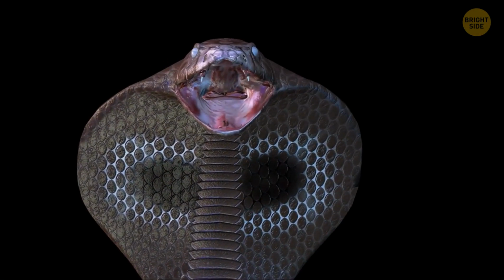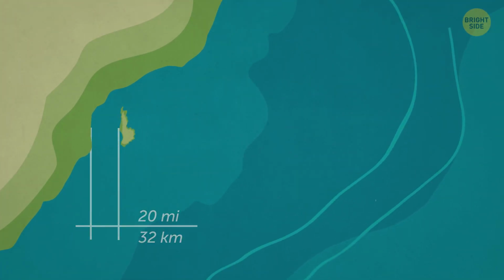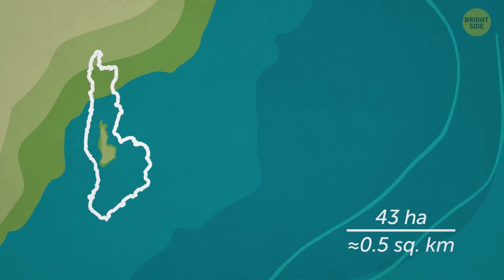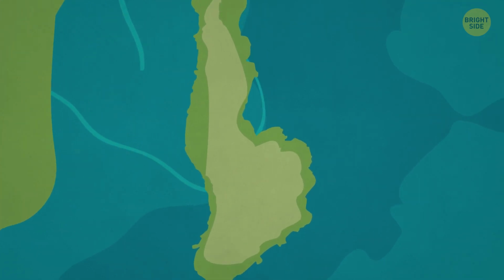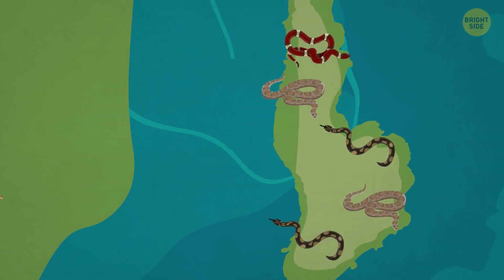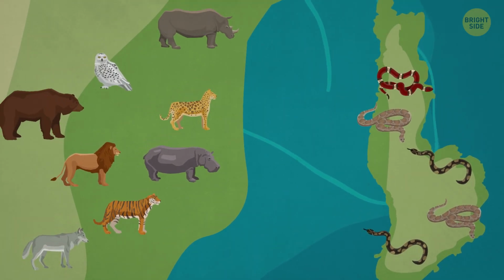Will you survive there? Located just 20 miles away from the coast of Brazil, the island has an area of 43 hectares, or over 100 acres. It probably got cut off from the mainland after the last ice age. The snakes were also separated from most other animal species. They didn't have competitors and had an unlimited source of food.